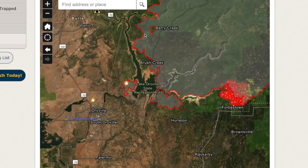Now, some more good news on this area around Orville. Basically at containment, there's no more hotspots. I know they've been talking about some repopulation efforts, so don't take my word for it. Always check the CAL FIRE website, but that is some great news there.